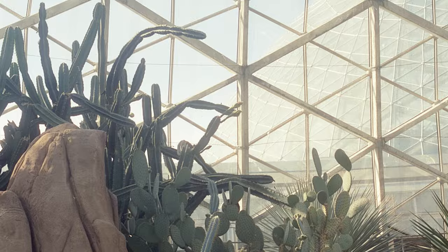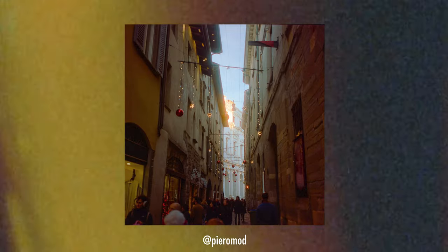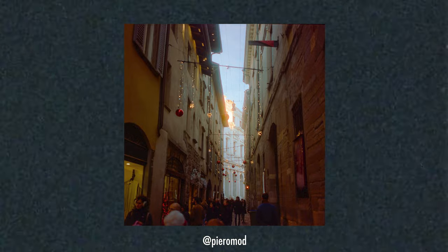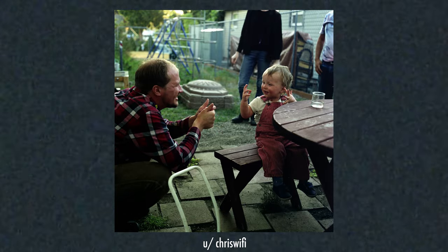When exposed well, it has very fine grain for 400 ISO, and like 50D and 800T, it has noticeable halation, which occurs at in-focus overexposed highlights. 400 Dynamic not only performs well in daylight, but due to its ability to be pushed 3 stops, it performs well in low light as well. It can be shot at a whopping 3200 ISO, a 3-stop push for easy handheld shooting in extremely low light.